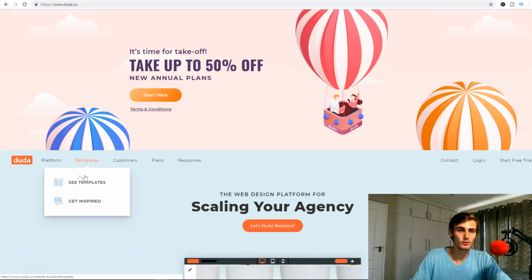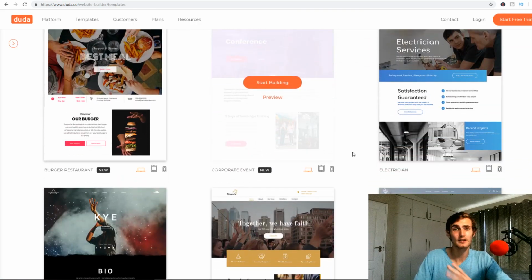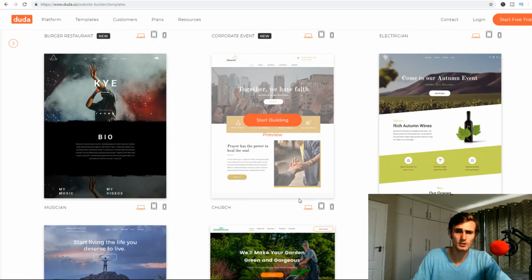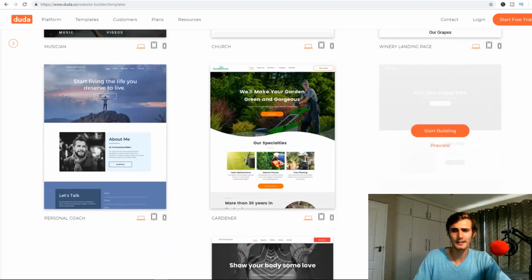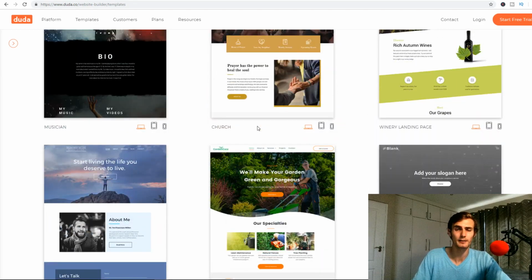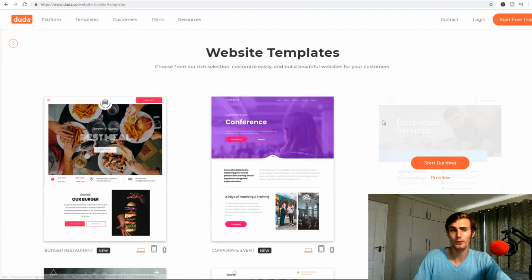So if you go to the website, you can go to the templates tab, go see templates, and you can see a whole bunch of templates within different niches. So for example, electricians, corporate events, builders, restaurants, musicians, churches, wineries, or anything. You also got a blank page, personal coaching. It's really infinite. So what you can do is you can select a template, edit it, maybe put your client's logo on it, add 1 or 2 pictures from Google that are non-copyright.